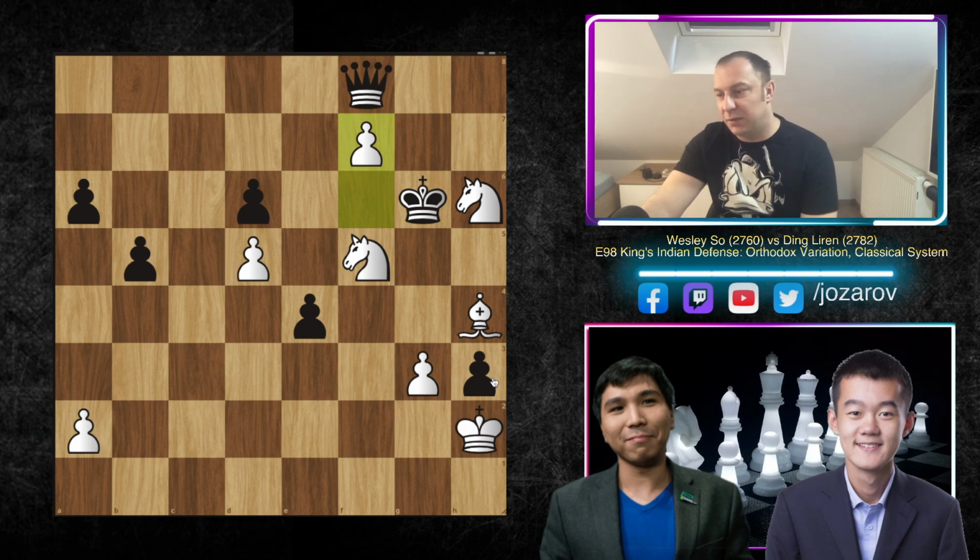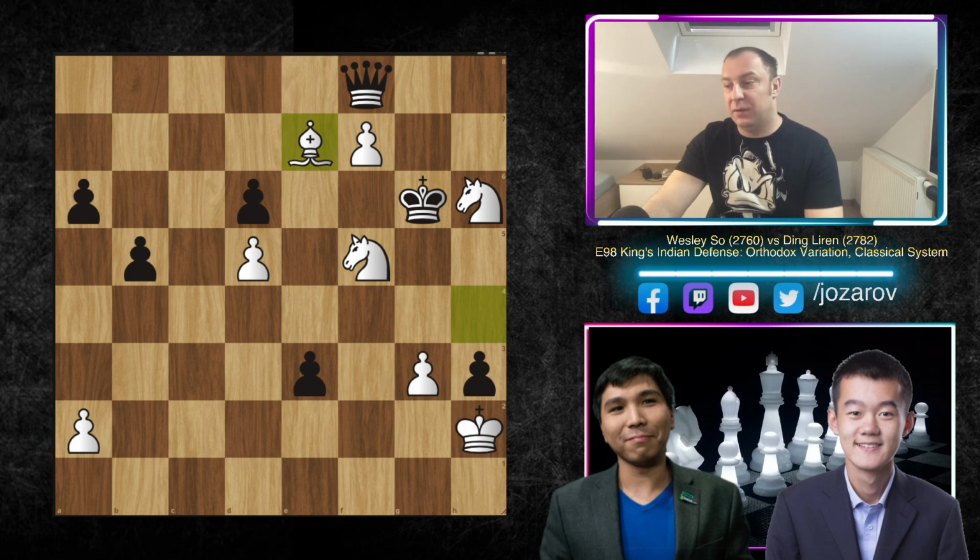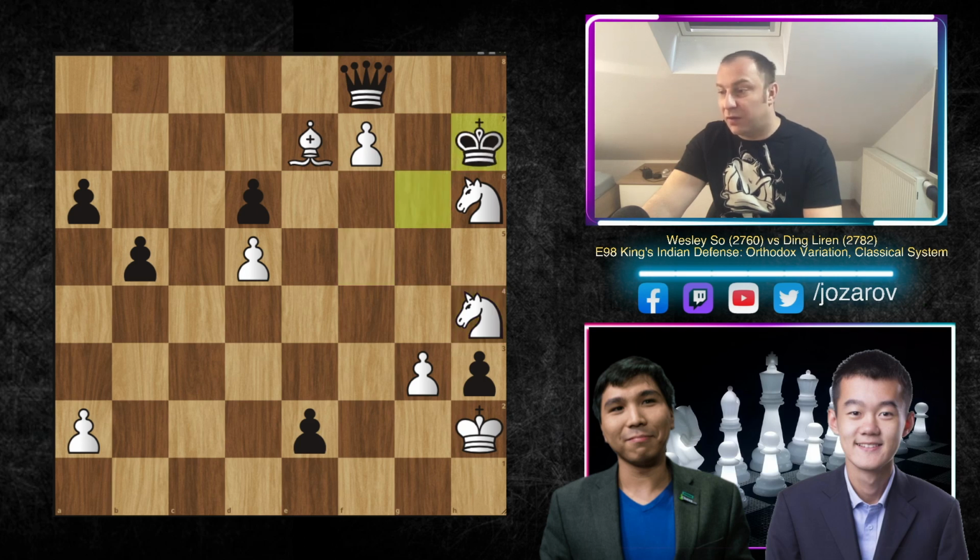f7. Now the queen is a little bit paralyzed, because there is now also the threat to play here something like bishop to e7, and then a promotion on f8. So that's why e3. Now comes this idea, bishop to e7, we have e2, we have knight to h4, first a check, we have here king to h7.